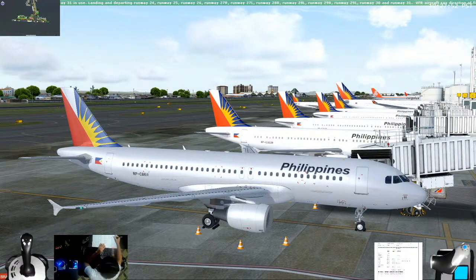Our approach, runway 24 and 312. Ensure transponder is unloaded, Charlie on the taxiway and runway. Advise controller on initial contact. You have information Bravo.